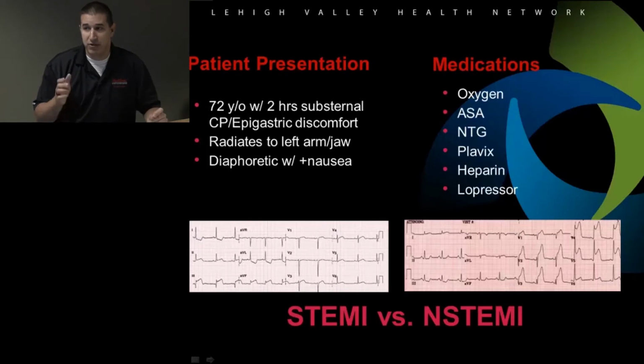So we need to make sure that we don't have any actual right-sided involvement. The way to do that is to do your V4R or do a right-sided EKG. If your right-sided EKG is positive, we want to refrain from doing any nitrates in these patients because they will almost guaranteed go hypotensive and bradycardic, get very diaphoretic, nauseous, start vomiting on you, and nobody likes that in the back of an aircraft. So with that being said, if you do not have a positive V4R, you can continue with nitrates, but be very cautious with those. Again, based off your patient presentation, they often will get very bradycardic and very hypotensive, and that's one of the things we want to try to avoid.